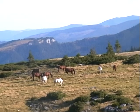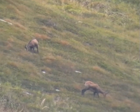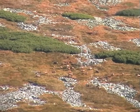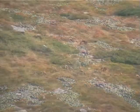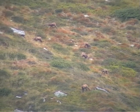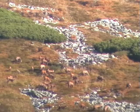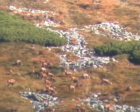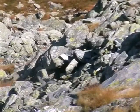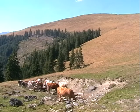The fauna of the Rodnei Mountains includes typical representatives of the Carpathians. The chamois was indigenous in these mountains, but unfortunately the last specimen was killed in the first half of the 20th century. After the first unsuccessful attempt, they were introduced again in the period between 1964 to 1970. Marmots were acclimated in 1973. In summertime, vast grasslands of the Rodnei Mountains are occupied by domestic animals.